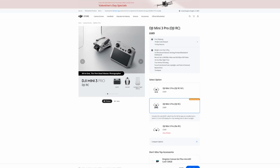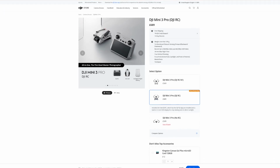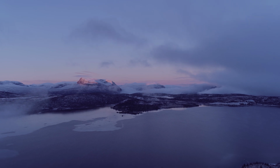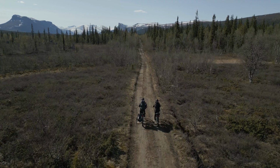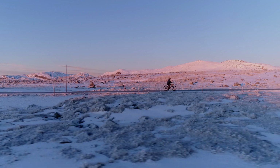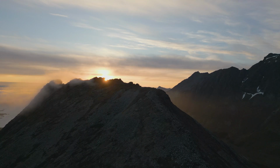My drone is the DJI Mini 3 Pro, and it's the first drone that I really can bring to the outdoors because it's small enough, its battery life is good enough, and its image quality is finally good enough, especially for landscape shots. I always feel that as soon as you have humans or fast-moving subjects in your frame, these drones start to look a little bit off and a little bit cheap, but I only use my drone for these slow, epic establishing shots, and the DJI Mini 3 Pro is just perfect for that.